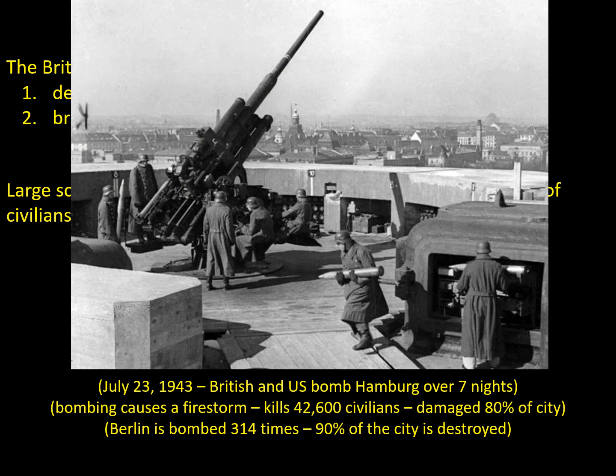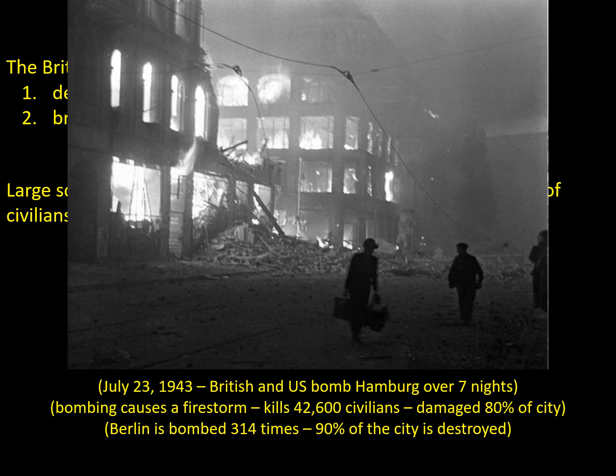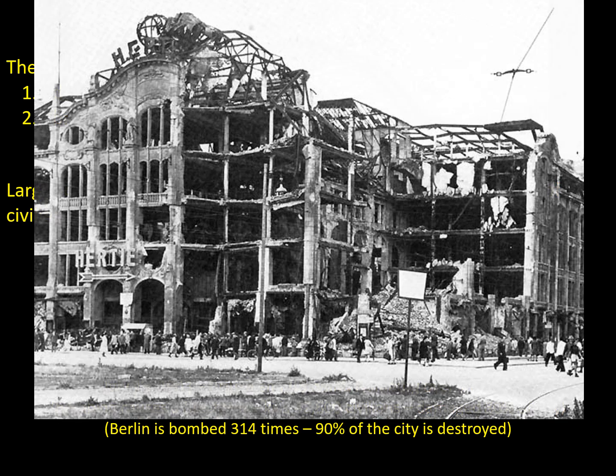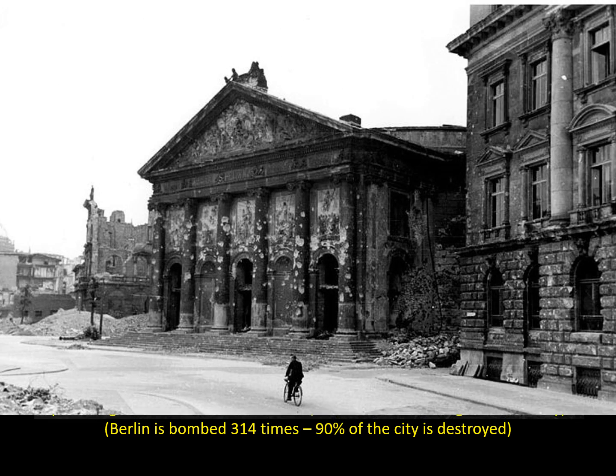Berlin is bombed 314 times during World War II. 90% of the city is destroyed. This was one of their train stations. The famous Hertie department store, and the Catholic Cathedral in Berlin.